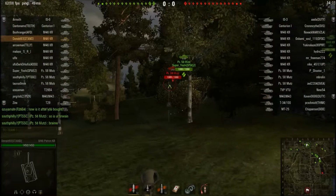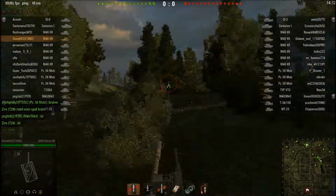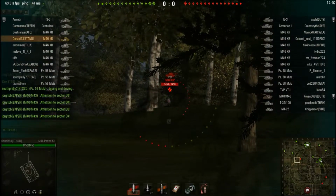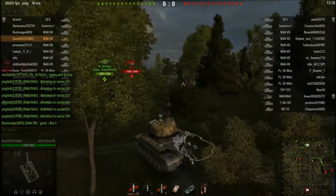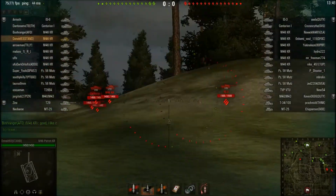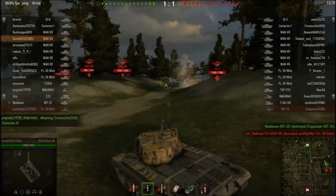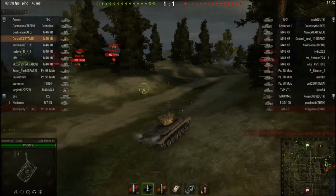I am heading to the Crossroad Forest area here to support my team with the rest of the mediums in the area. That Korean Patton, I hit it on the move somehow. It looked like the enemy team is getting into the forest crossroad area here, so to support my team, I have to get some flanking shots on the enemy vehicles here.